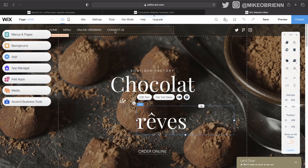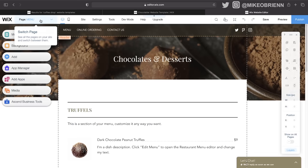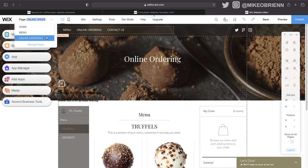Those are like the three pages that it shows right there. So if we go up to the top, well, first of all, that's going to show up in the header. That's your navigation bar. But if you go to the pages on the top, you can switch between them because, as you can see, like I said, it's not actually an interactive website in the editor. So if you want to switch pages, you have to do this from the top here.